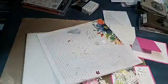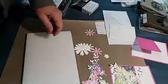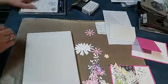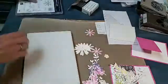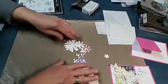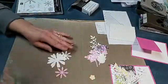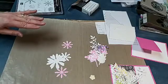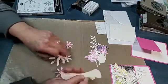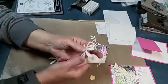And I think, actually, I want this to be a happy birthday card. I don't know if I have a happy birthday stamp set. Maybe we'll just make it a friend card. I don't know. All right. Let's put our daisy together first, since that's going to be our focal point. There's the center of our... And I do have a bone folder. It's not my Stampin' Up! one. So I'm going to use my bone folder to curl my flower petals up.